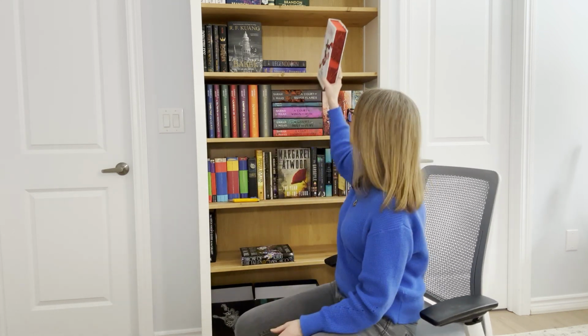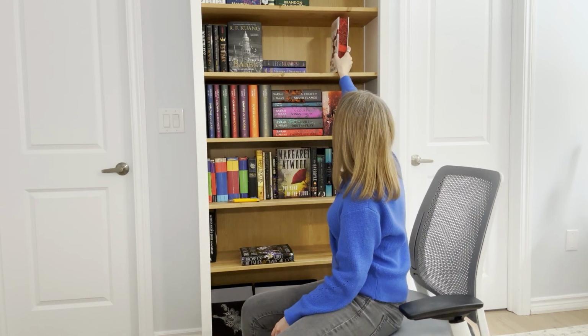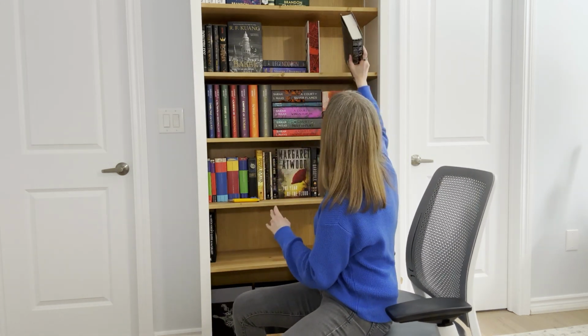I don't know yet if I'm going to be the kind of person who stores their books with the sprayed edges outward. Maybe I will. I don't know. We'll see. Throne of the Fallen, I guess I can put you up there. All right, we're starting to fill up here.